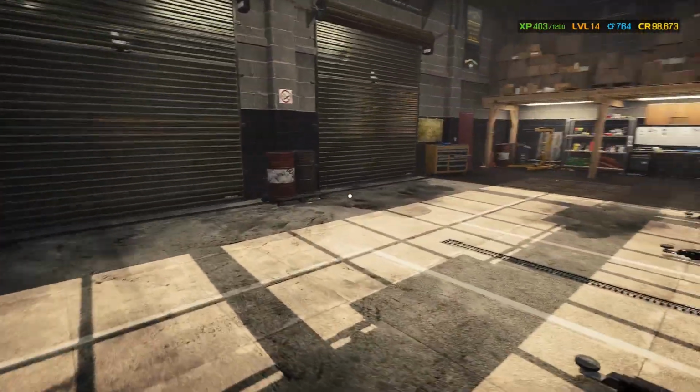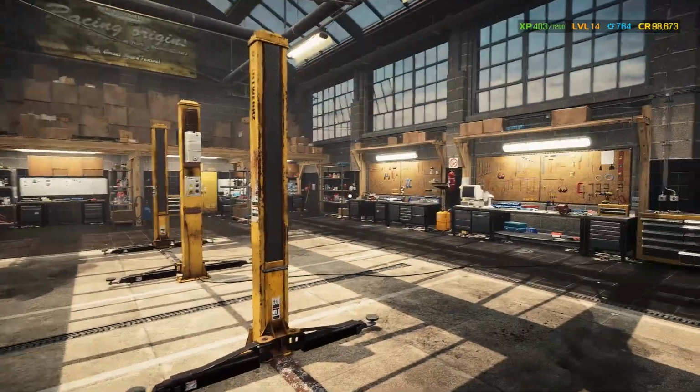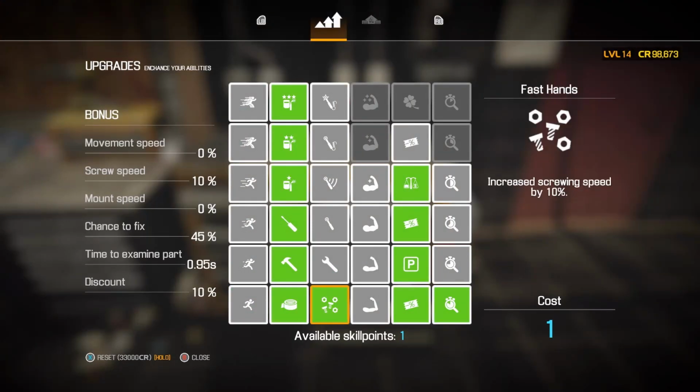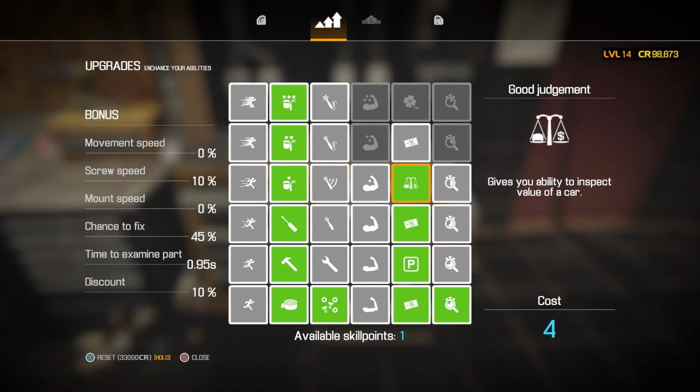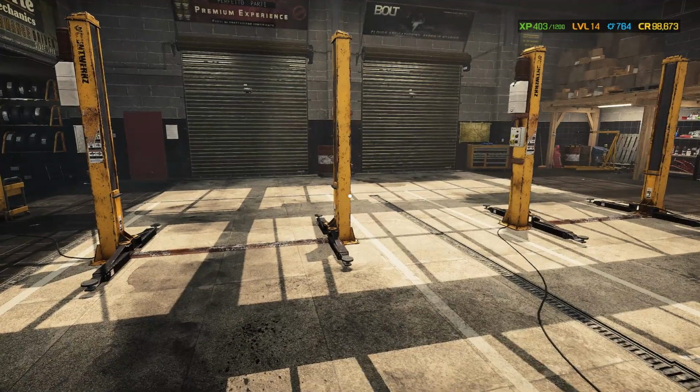Also, in the last episode, we did go to the junkyard. We made some money. We reached level 14, and we got a really cool perk. And that perk is up here, and it's called Good Judgment. It gives us the ability to inspect the value of a car before we purchase it, which is going to help us out in the junkyard. I tell you what, let's test it out in this episode.